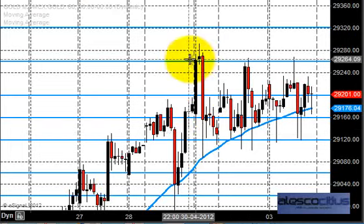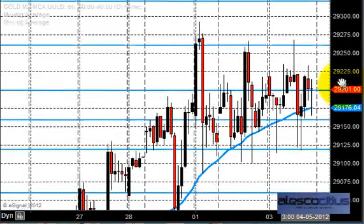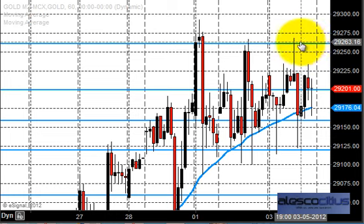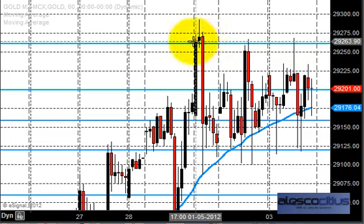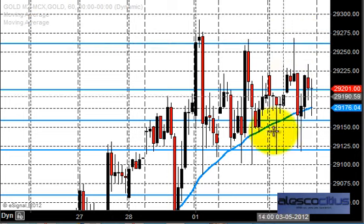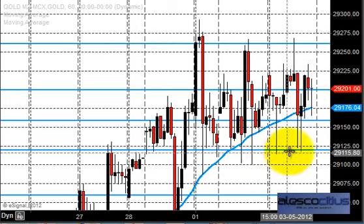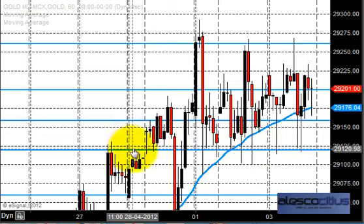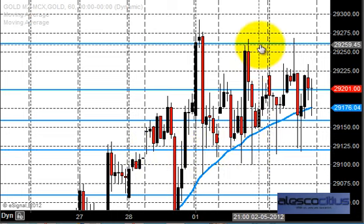So the market, on seeing that, you can see two things. The market is taking a resistance around 29,260. So most probably this is the very major resistance for the gold market, and again it is taking a support around 29,120.